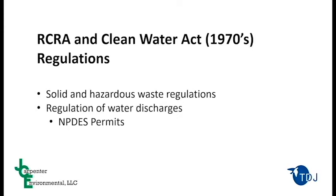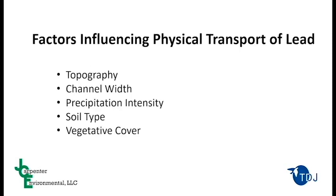The applicable regulations are RCRA and the Clean Water Act that were enacted in the 1970s. The solid and hazardous waste regulations apply under RCRA, and then the regulation of water discharges are under the Clean Water Act. And for point discharges, the NPDES permits, pardon me, National Pollutant Discharge Elimination System.